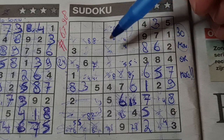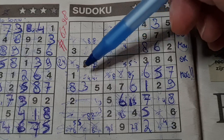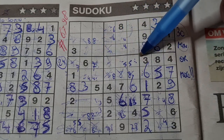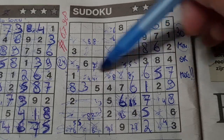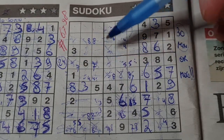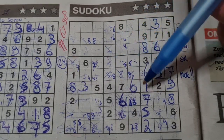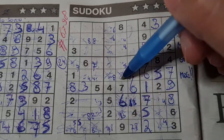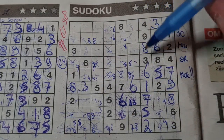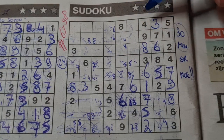Come on, this is taking too long. 1, 2. Need a 3. 1, 2, 3, 4, 5. Ay. Where is the hidden number?